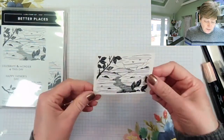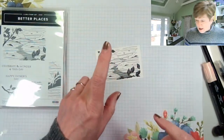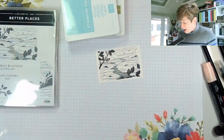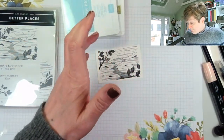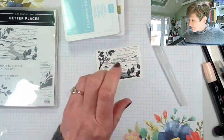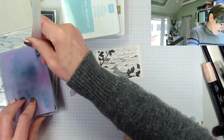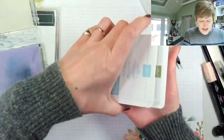Now, I have got one I've prepared earlier because it will need to dry, but let's get going on this. I'm going to show you some alternative ways to do your watercolouring. It's not rocket science, but just some options that you have got. I'm going to use one of our water painters, the one with the fine tip, and I'm going to use my chamois to clean up, because water and chamois work really well. I'm going to do exactly the same colouring.